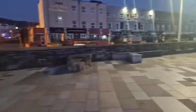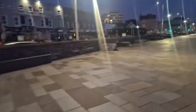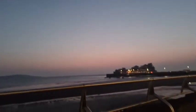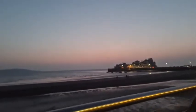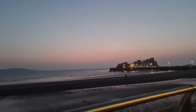What's really sad is all the bars down there that are always really popular during this time period of the year, it's just been shut, and I don't know how they've been surviving. They must have been renting their rooms out for residents rather than tourists. Thanks for that.